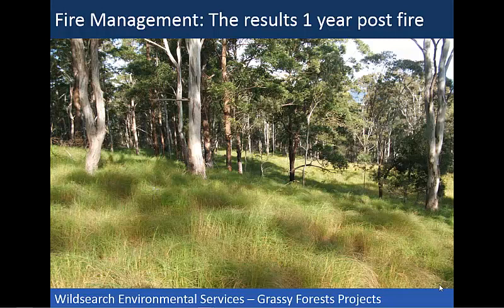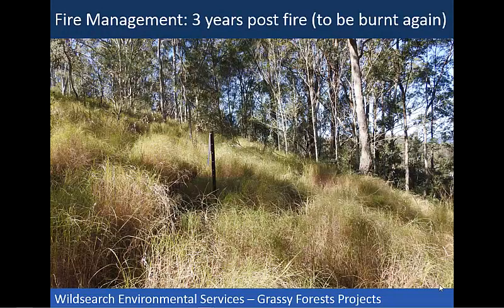We still want to maintain the shrubs because sugar gliders and squirrel gliders feed on those. They eat the gall, the lost galls. Lots of other species depend on them. They put nutrients into the system. They're just part of the system. So you want to maintain it, but for grassy forest, you don't want it super dense. So that's the sort of process you can get.